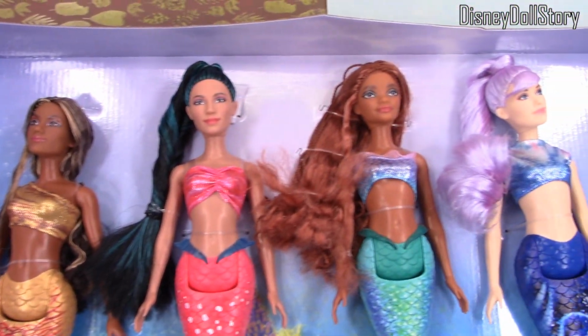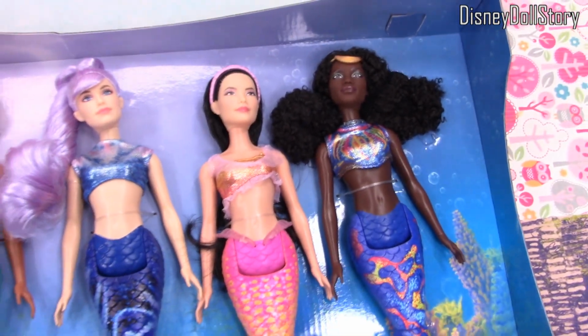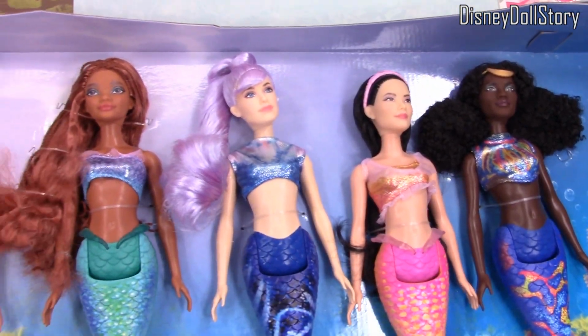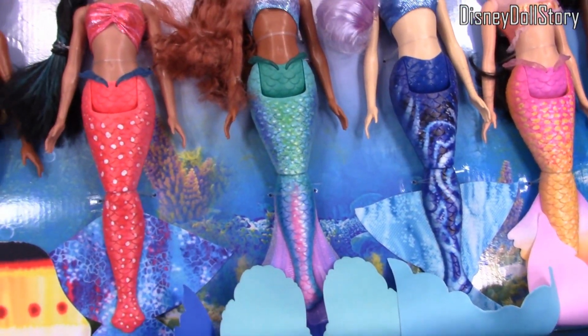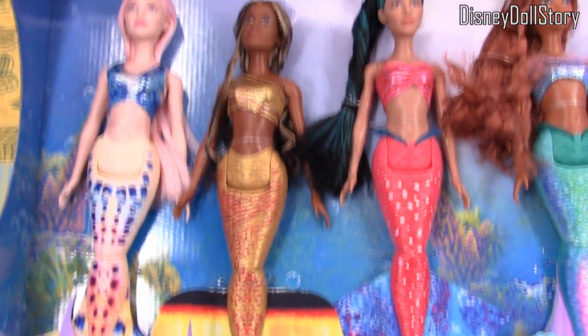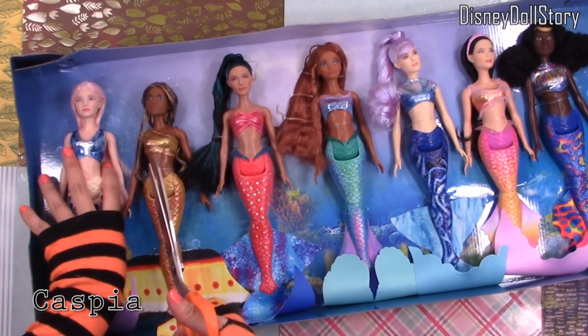So let's talk about the mermaids. We're going to open up from left to right. I don't know if there is any kind of a logical reason behind the order in which these mermaids are packaged, but we will start with Caspia. The first mermaid is Caspia.